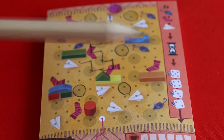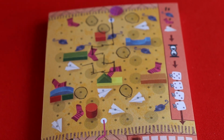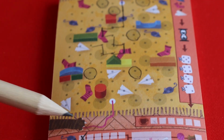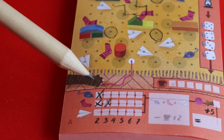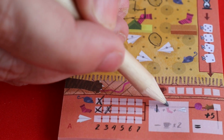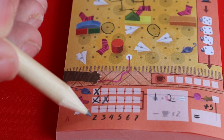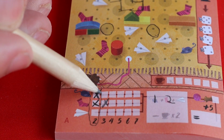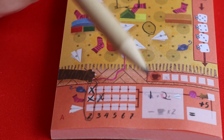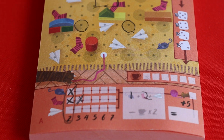This works similar to Hungry Hamsters, but here we need a 5 to cross the first space off, then a 4, then a 3, then a 2, and then the game will end. You will get points for every item you've picked up. So here I'd get 1 for my mouse, I'd get 2 for my socks, and I get none for my aeroplanes. You'll get bonus points for collecting a set. So your first set of 3 is worth 2 points, then 3, 4, 5, 6, 7. And you'll get minus 2 points for any cups you've knocked over over the course of the game.